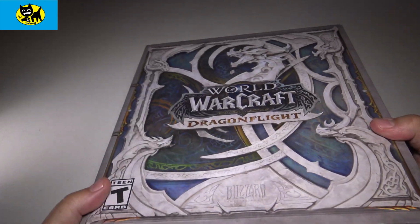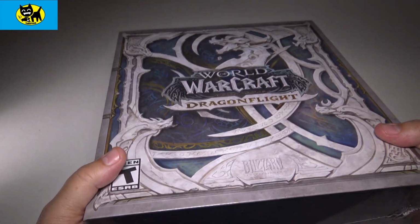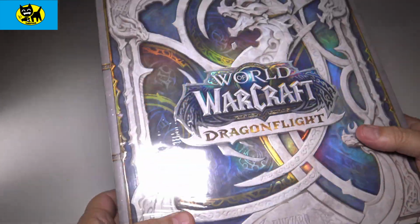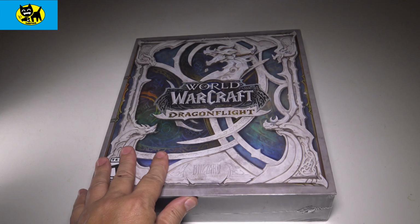Now, the box, I have to say, and if you buy this, let me know if you feel the same way. This box is heavy, okay? Definitely one of the heavier sets. I'm guessing it's because of the book, maybe. It's a very nice thick book, but without further ado, let's go ahead and open this bad boy up here. I got my little scissors.